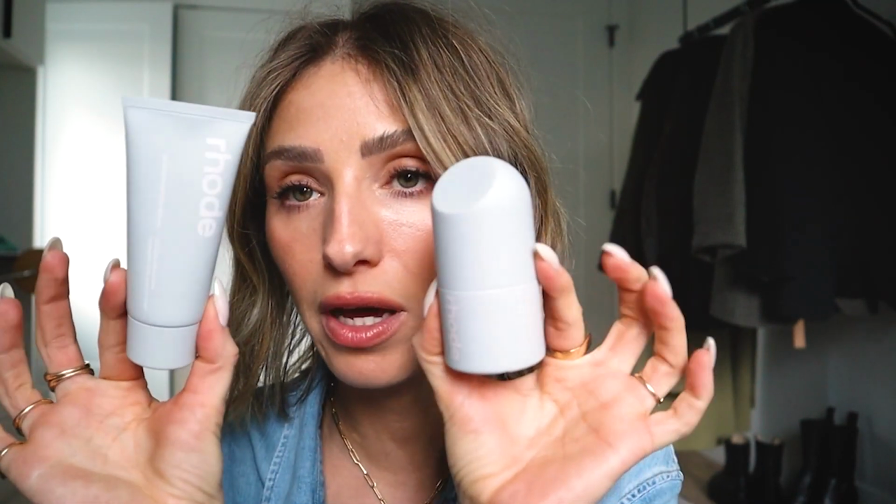Also, I haven't actually tried them yet, so I can't recommend it at all, but wanted to let you know that Rhode Skincare is now available in Canada. So this is the Barrier Restore Cream, and this is the Peptide Glazing Fluid. I've heard actual good things about this line. It's by Hailey Bieber. I'm excited that you can get it in Canada now.